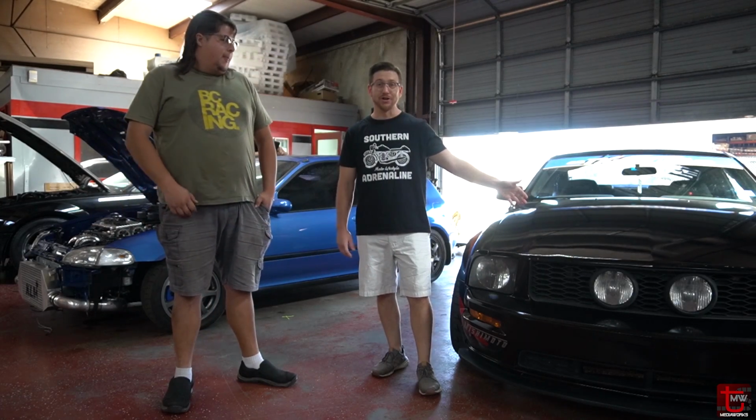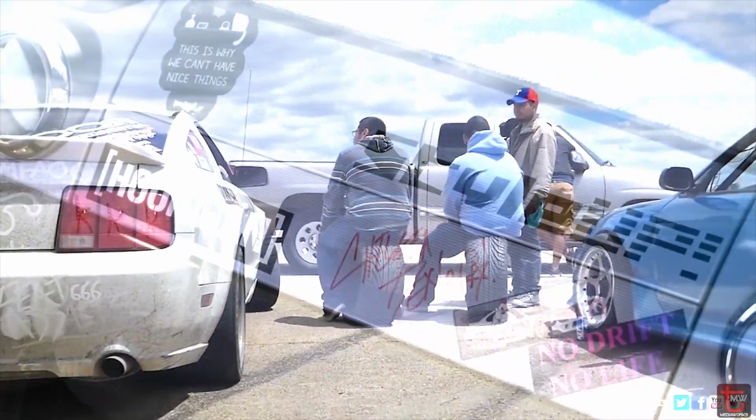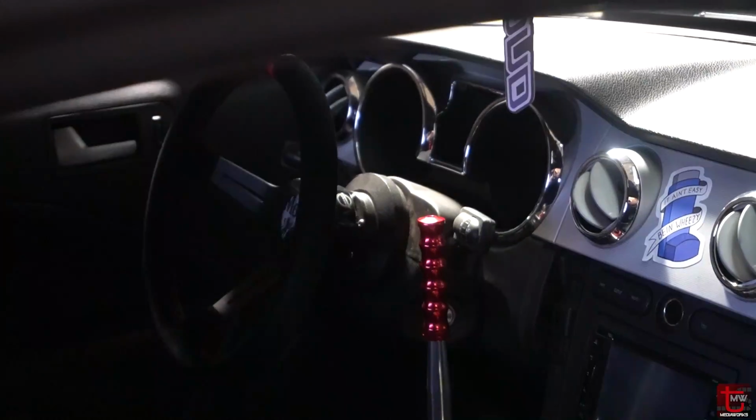So this is version 3 of the drift stang. He's had a lot of experience and knows what to look out for. If you're wanting to get into drifting, we just want to show you that it's absolutely possible, but there's certain things that you need to get past so you can get on the right path.